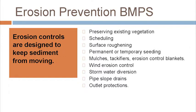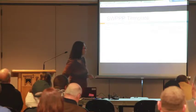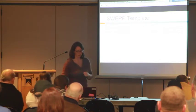So this section of the SWIP, I get a lot of questions on, and this is where I see several issues, often not enough detail. There's a difference between your erosion BMPs and your sediment control BMPs. We'll go through part of those so you have a little bit better idea of what to expect out of each of those different sections in that SWIP template.